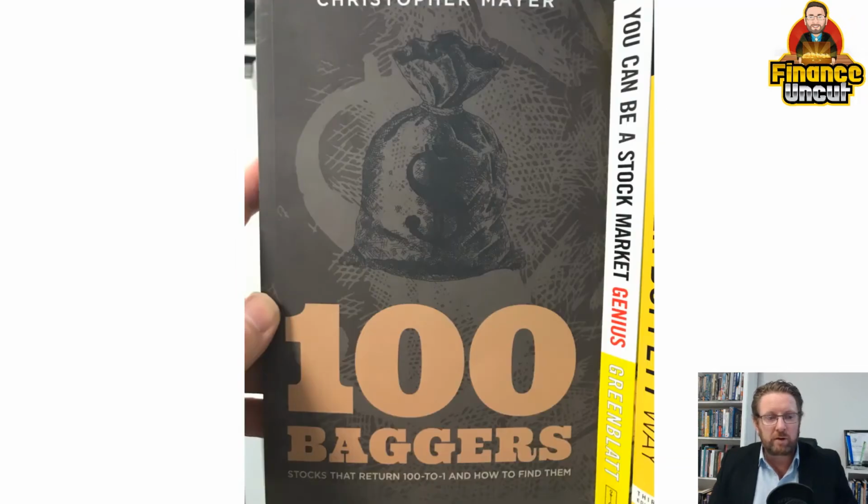Now, I only read this book last year. It was recommended to me by my stockbroker, and I really enjoyed it. It goes through history about the different stocks that have turned into 100 baggers and how to find them. Personally, I haven't had a 100 bagger yet. I've had plenty of 10 bagger plus returns, but never a 100 bagger, so definitely keen to get my first. That's for sure. Good read. Definitely recommend it.